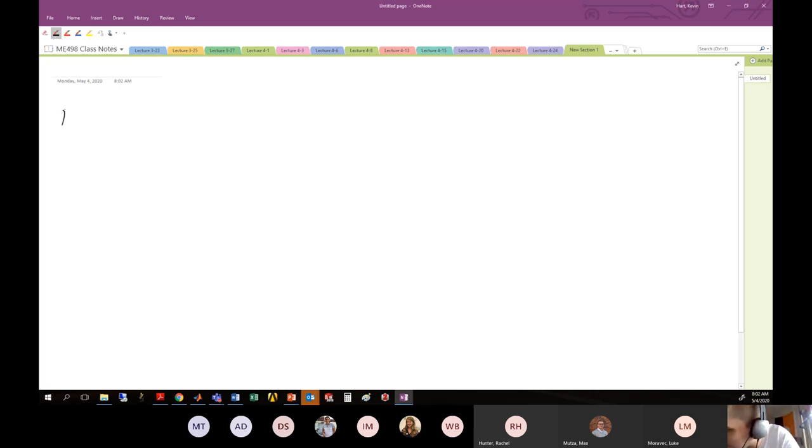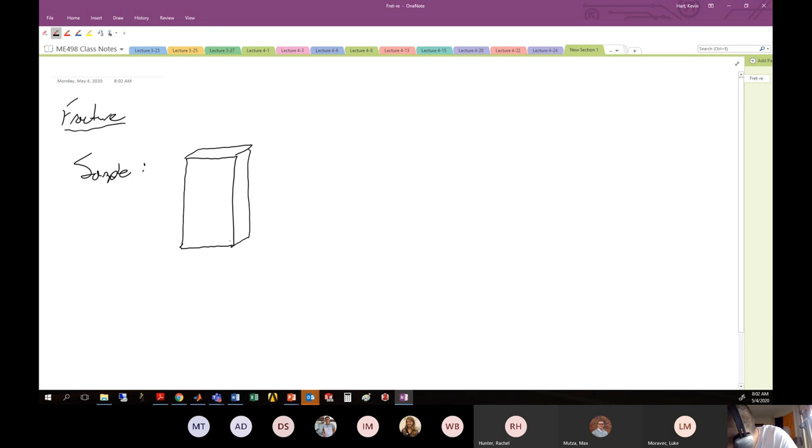All right, so fracture. Remember our general sample that you had in your mind should look something like this. And we're loading this guy up with some load P. And this has some initial crack length A0. And what's going to happen?